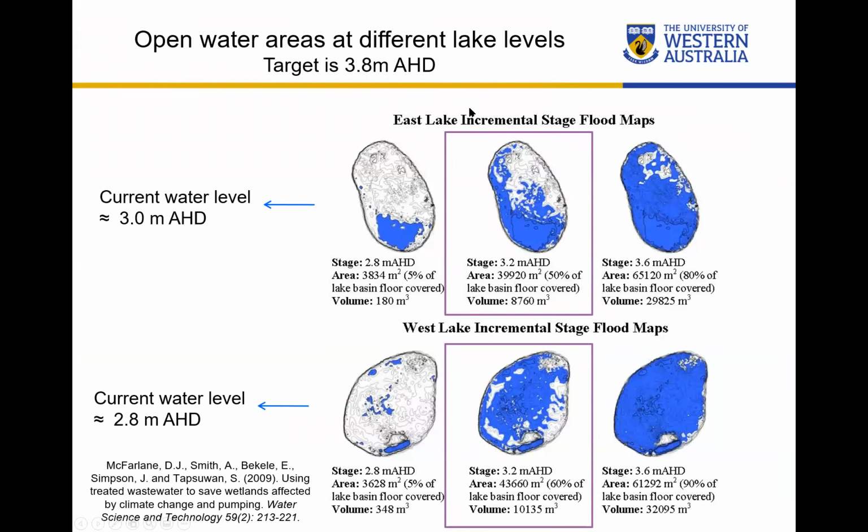So the intention of the town is to have a target level of the lakes of about 3.8 metres above sea level. What does that mean? Well, here are some pictures of how much the lake fills up at different levels of elevation and water in the lake. So here we have East Lake. This is probably a little bit what it's like in most summers when they top it up. It's just this little area down here and in the southern part of it.